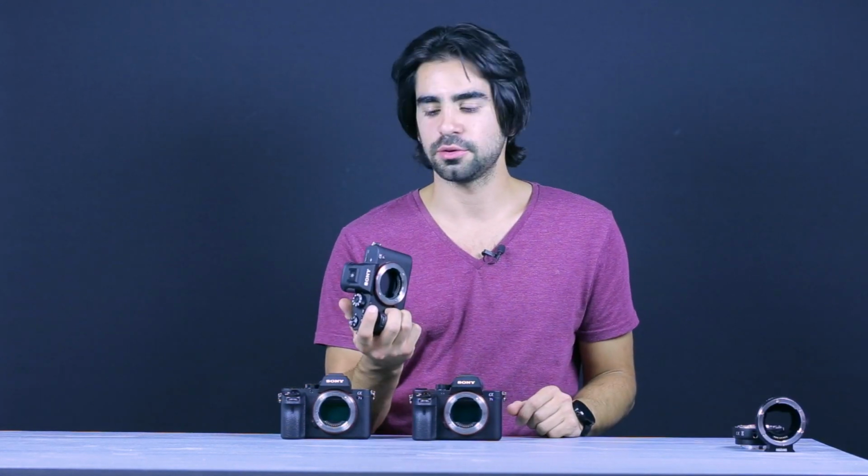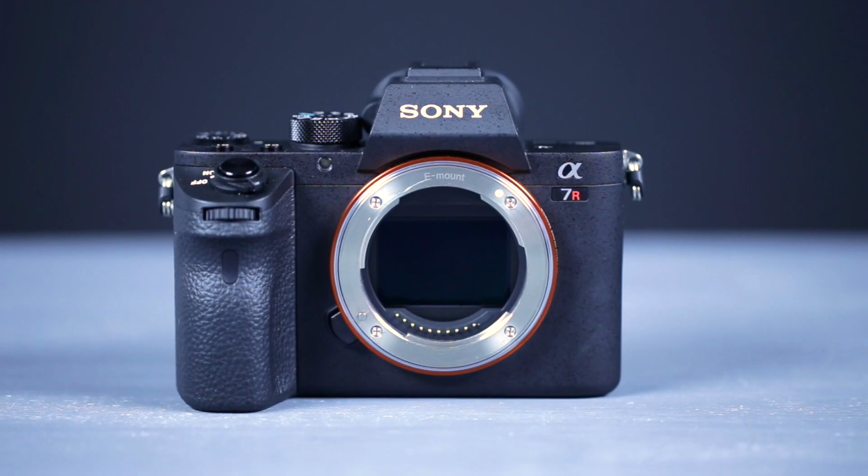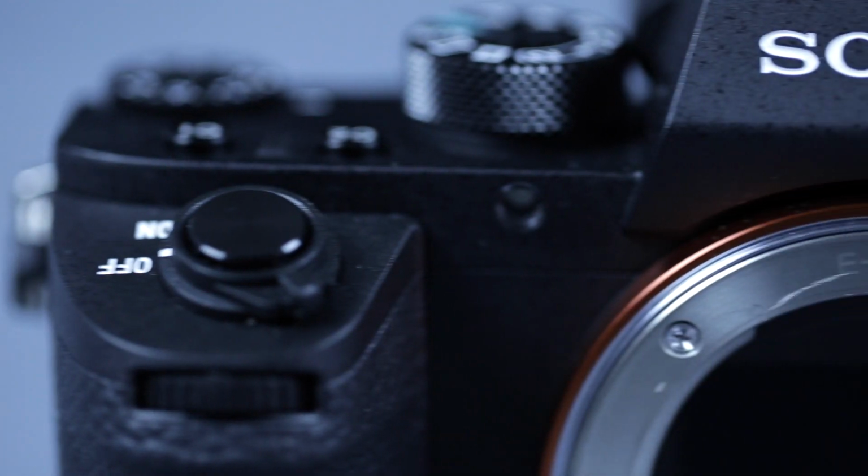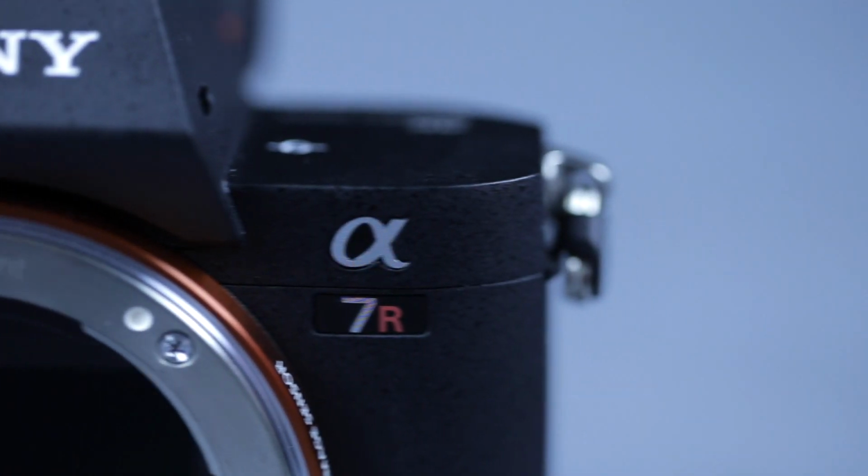Now, the third camera in Sony's full frame lineup is the A7R Mark II, and this thing is by far the best all-arounder camera. It has amazing video features, just like the A7S, and has the great autofocus of the A7II, which makes it ideal for photos as well. The autofocus is insane on this camera.